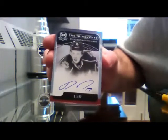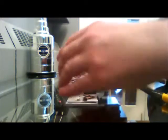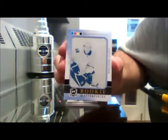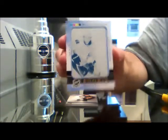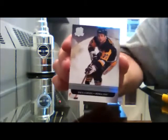We have an enshrinement hit, 1 out of 50 for the Blue Jackets of Ryan Johansen. Then we have a 1-on-1 printing plate of Roman Horak for the Flames. And then for the Pens, we have a base card of Paul Coffey, number 42 out of 249. So that's tin number three. Three more to go. Tin number four.